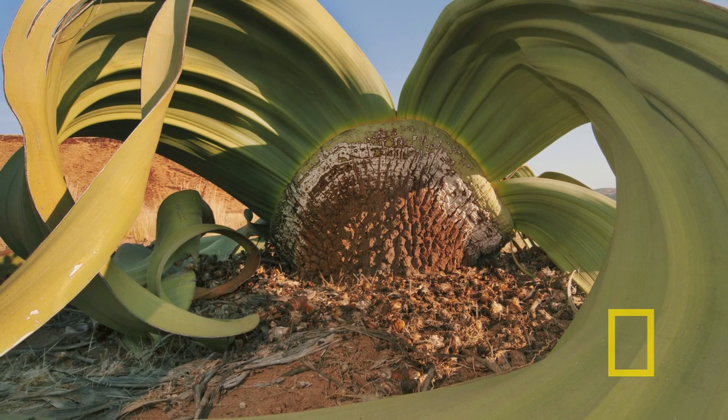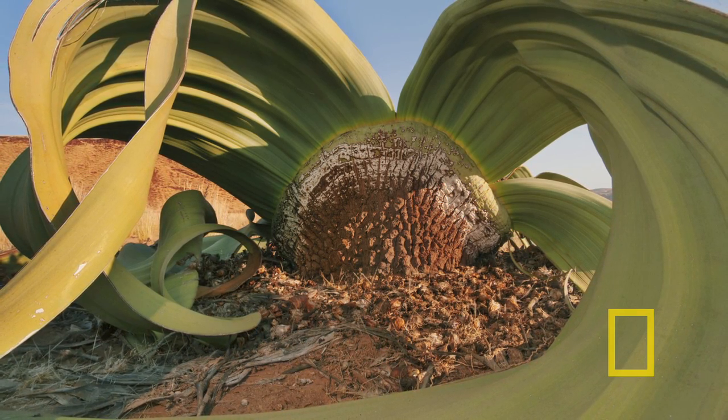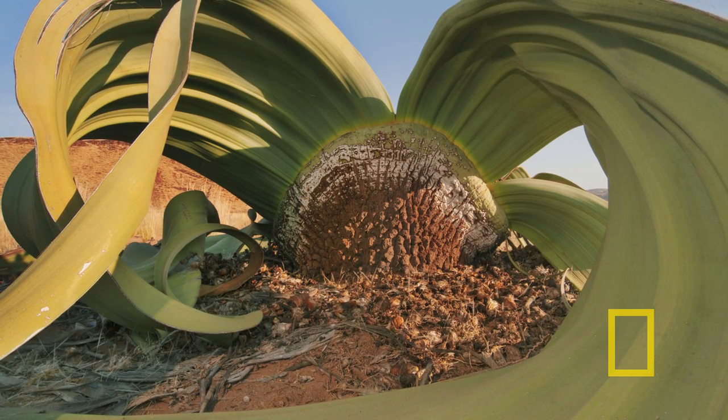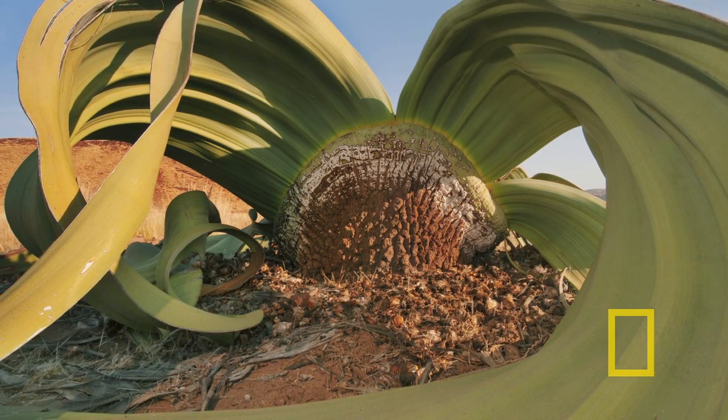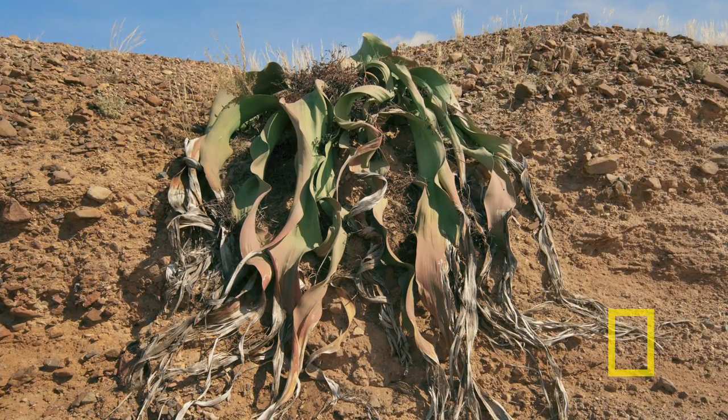Their long, leathery leaves can't hold any moisture, but they've evolved to catch fog. Large welwitschias create a microhabitat in the naked desert that gives shelter to other creatures as well. Some of these welwitschias look so distinctive that we gave them names to tell them apart, something we often do when we work with wild animals, but we'd never applied it to plants before. This one, with its long curling dreadlocks, we called Bob Marley.